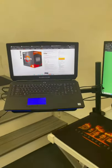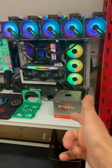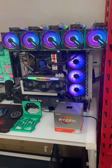So I hope this helps you guys out. I'm personally using the 3900Xs, not financial advice.